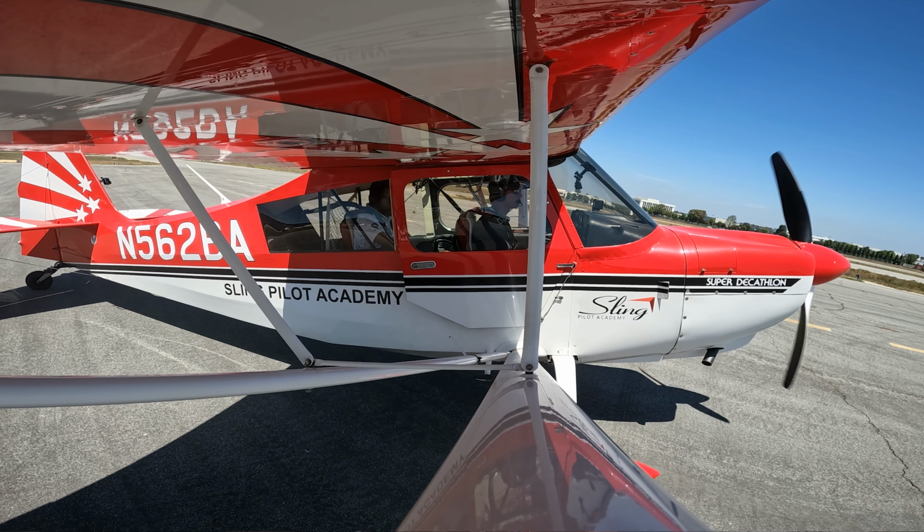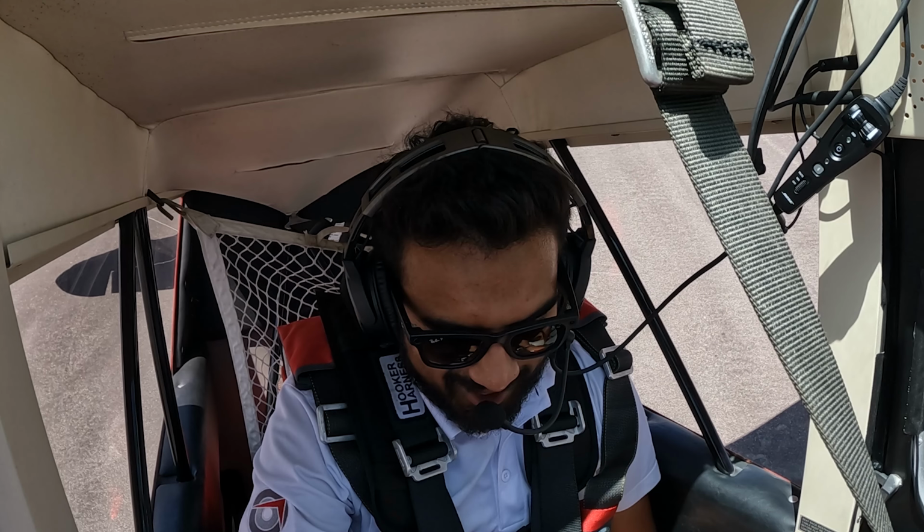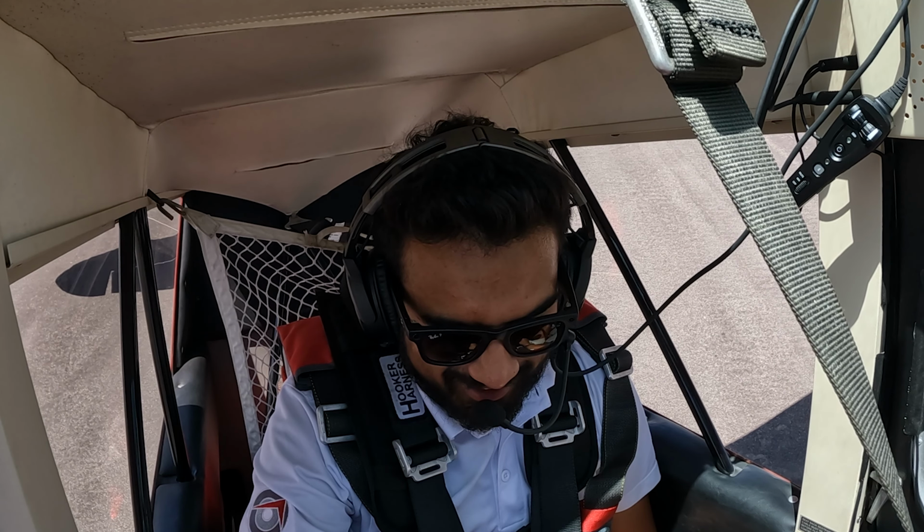Towards ground, Sling 562 Bravo Alpha is in the run-up for 11 right. I'd like to taxi to 11 left. Decathlon 2 Bravo Alpha, follow the Decathlon. Cirrus, runway 11 left, taxi via Alpha Bravo. Alpha Bravo to 11 left. 562 Bravo Alpha. We're Super Decathlon.